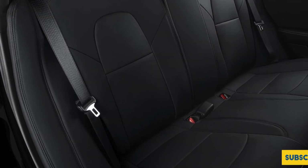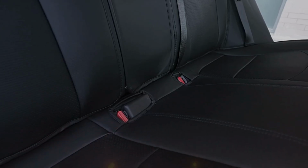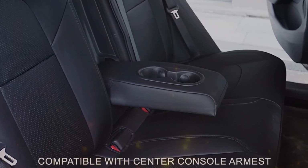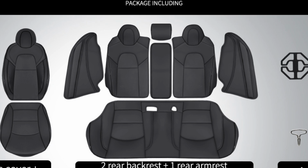Installation is a breeze, thanks to the practical features like flaps, Velcro, and sturdy buckles for a secure fit. For anyone seeking the best seat covers for the Tesla Model 3, Giant Panda offers a perfect blend of style, functionality, and ease of use. Don't miss out on this essential upgrade for your Tesla.